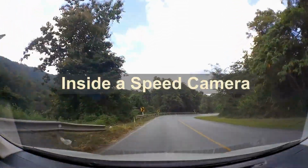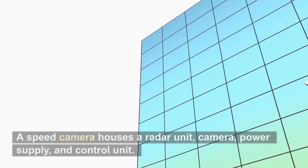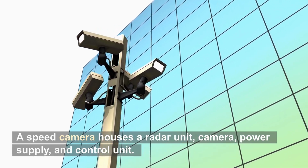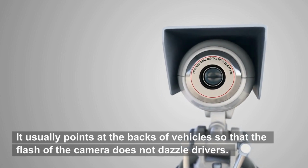Inside a speed camera. A speed camera houses a radar unit, camera, power supply, and control unit. It usually points at the backs of vehicles so that the flash of the camera does not dazzle drivers.